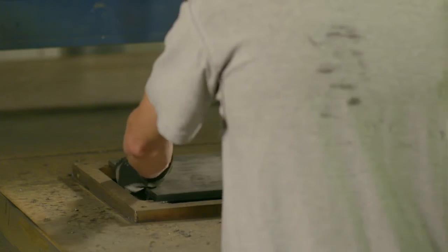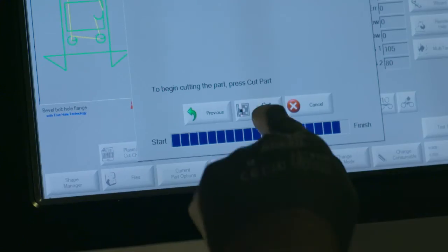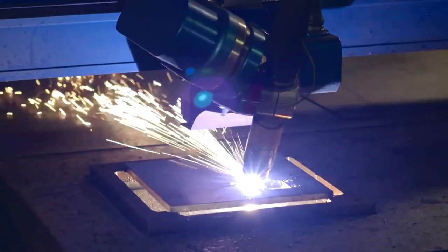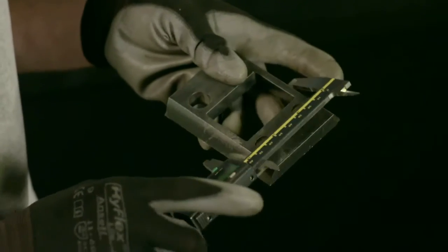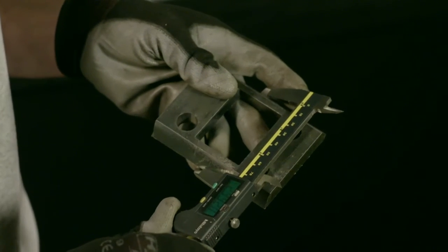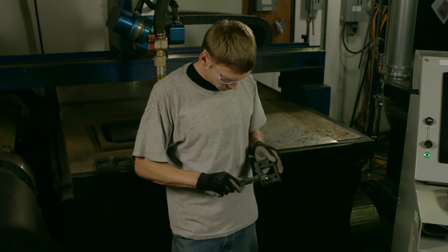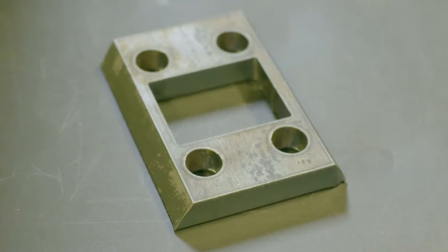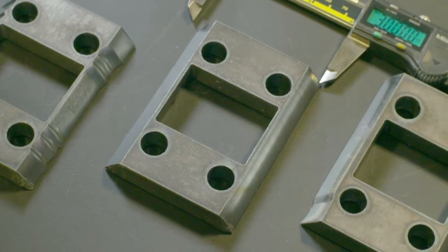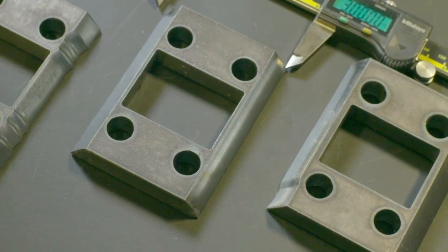The operator sets up and starts another test run. When complete, he checks it. With True Bevel technology, it's nearly perfect and needs only a minor tweak to correct. The difference? That only took about 10 minutes. Compare that to 3 attempts and 2 hours of unproductive labor time.